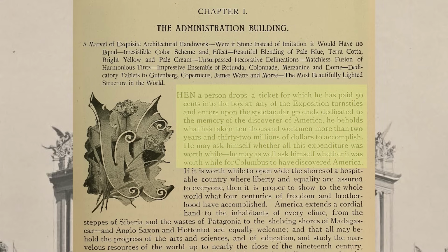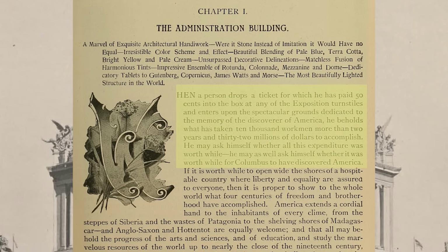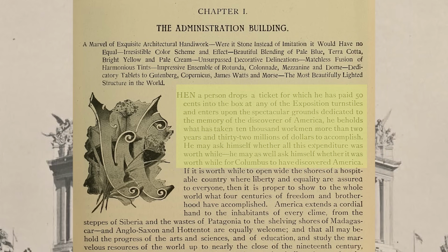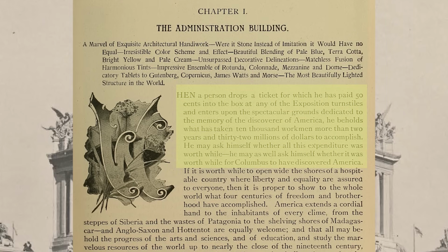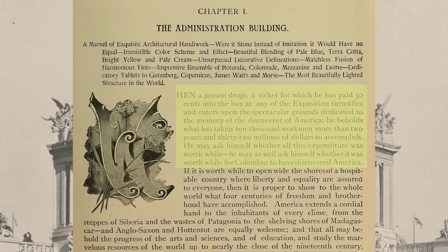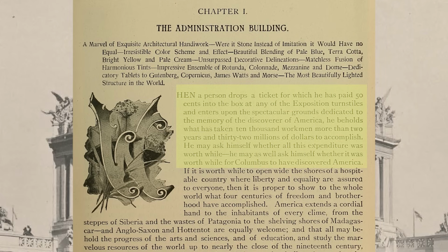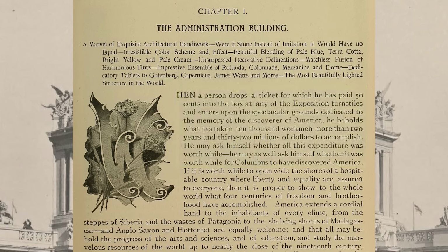When a person drops a ticket for which he has paid 50 cents into the box at any of the exposition turnstiles and enters upon the spectacular grounds dedicated to the memory of the discoverer of America, he beholds what has taken 10,000 workmen more than 2 years and $32 millions to accomplish. He may ask himself whether all this expenditure was worthwhile. He may as well ask himself whether it was worthwhile for Columbus to have discovered America.